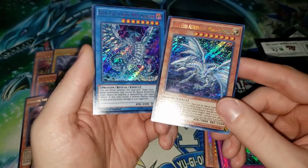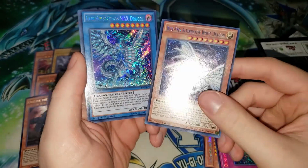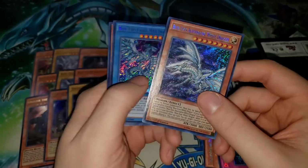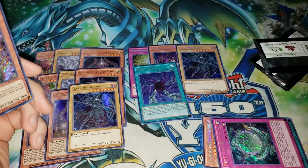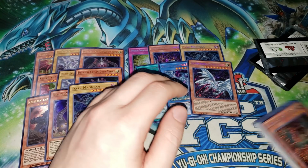See, look how cool these are. These two cards specifically made me want to buy this pack just because these look so nice. Oh my gosh, that's cool. Maybe I'll have to build a Blue Eyes deck. No, we don't do deck profiles anymore for non-event deck lists, but it might be kind of fun. Maybe if there's a lot of support for it, we'll revamp our Blue Eyes deck sometime.